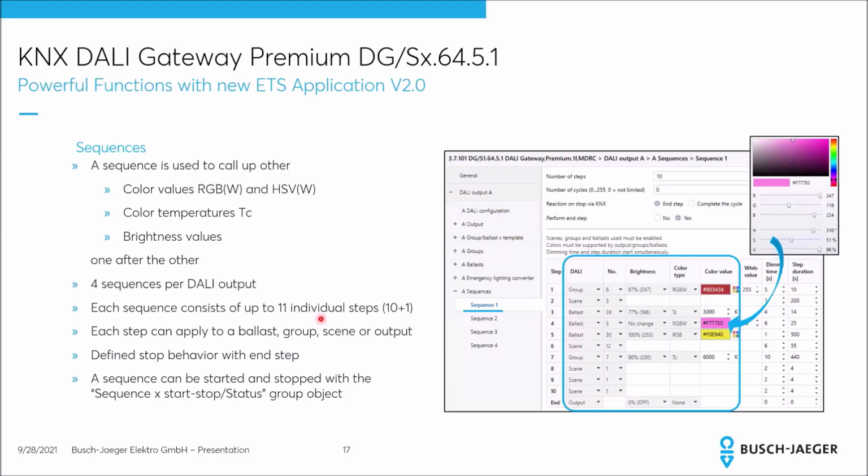So when the sequence stops, you can say, please do this additional end step. Each step can be applied to a ballast, to a group, to a scene, or to the complete output, like we have it here on the right side. This is a screenshot of the ETS. You see here the maximum of 4 sequences per output. Then you can enter the maximum number of steps between 2 and 10, 10 is the maximum, and the number of cycles. When you enter 0 here, then we have no limitation. So the sequence runs endless until you send a group address with the value 0 to stop the sequence. With a 1, the sequence starts, and with a 0, it stops. Or you enter maybe 5, and then you have 5 cycles.